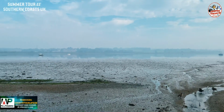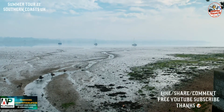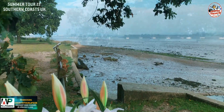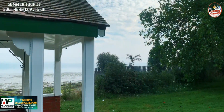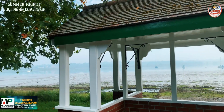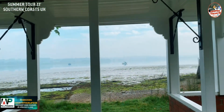There's a train track on the other side of the estuary there. Lovely. Apparently there's lots and lots of wild swans here when the tide comes in. Lovely Mistley Bay. Mistley Bay, lovely. This is such a shame it's on a road, so much traffic, but it's absolutely beautiful, guys. Google Earth again, guys. Beautiful. Right, we'll crack on.